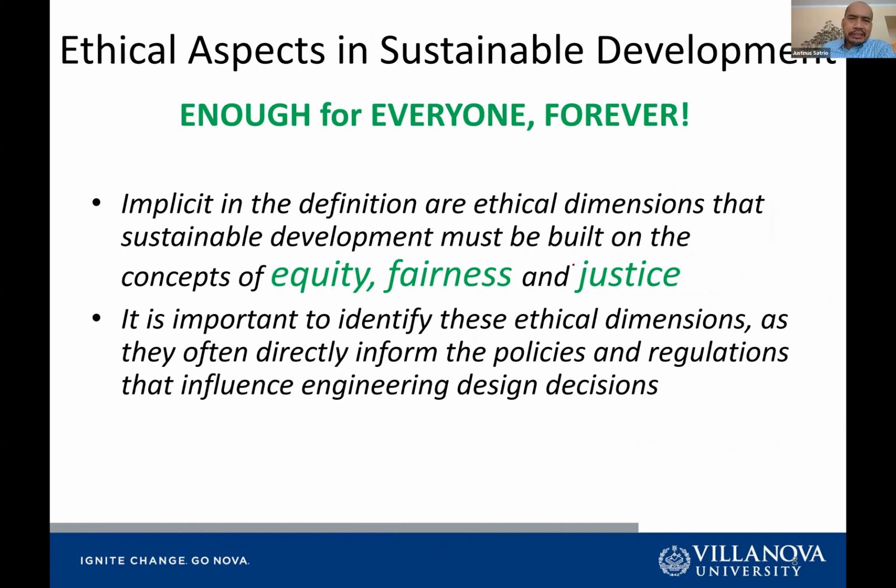When we talk about sustainable development, we cannot ignore the ethics. When we talk about economy, people, and environment, we think about students or people who work in engineering, in chemistry, also in finance and economy. But we also need to remember the ethical aspects. So there are other disciplines involved, people in philosophy, on the ethics aspects. So the ethical aspect of sustainable development is this: enough for everyone forever.